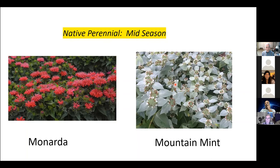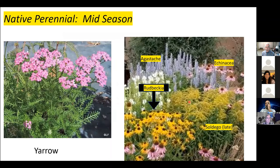Here's some more mid-season plants. This is yarrow. And this one shows several. This is rudbeckia and Solidago, which is goldenrod, echinacea, agastache. All these are mid-season. Now, how about the late plants?